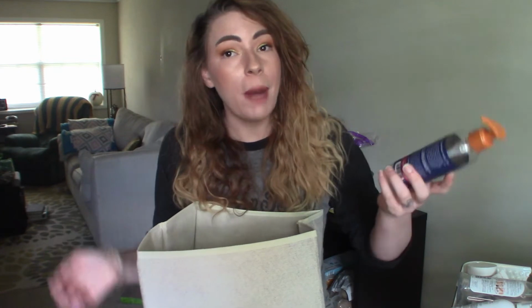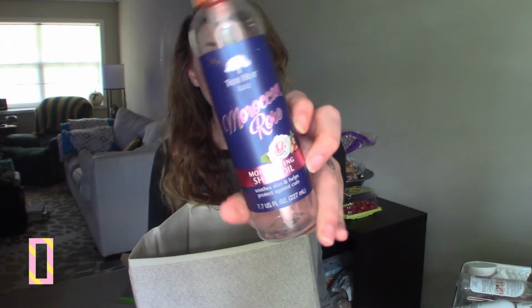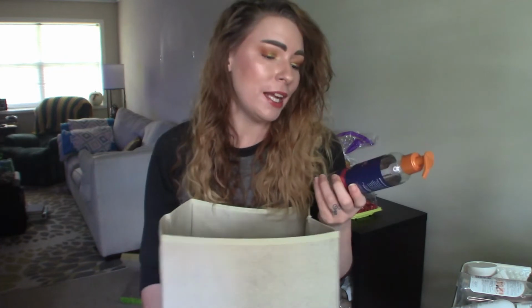All right, let's do some body care. I don't need to rave about this. I rave about this like every other month. But this is from Tree Hut. It is their shaving oil and I get mine in the Moroccan rose scent. I have not tried the vanilla bean scent, but I'm sure it's quite lovely. The original scent is lovely as well, but I just like the rose.